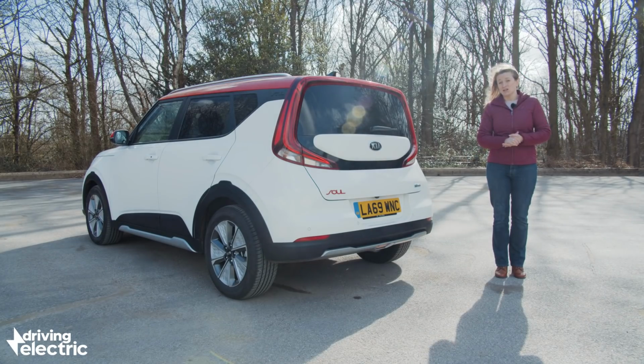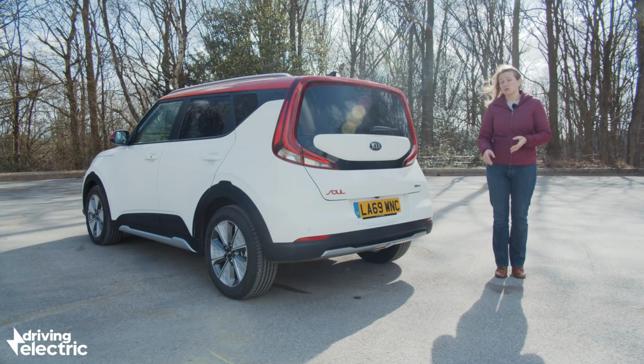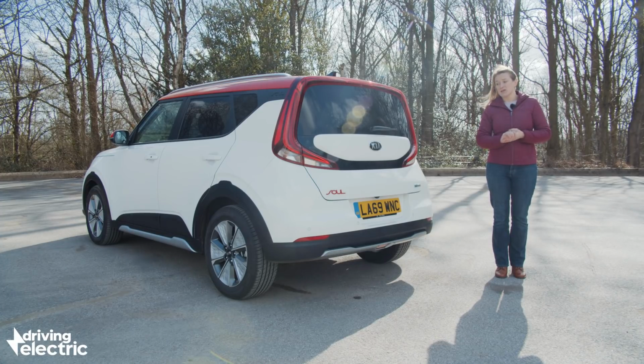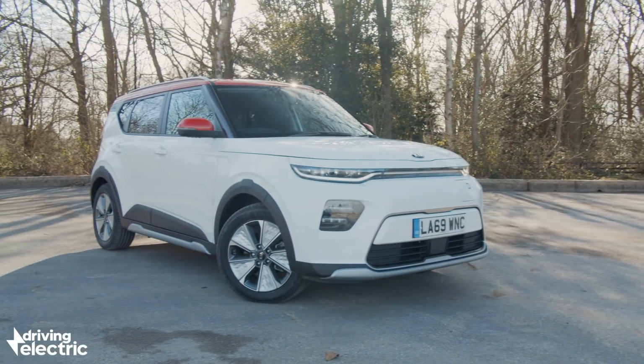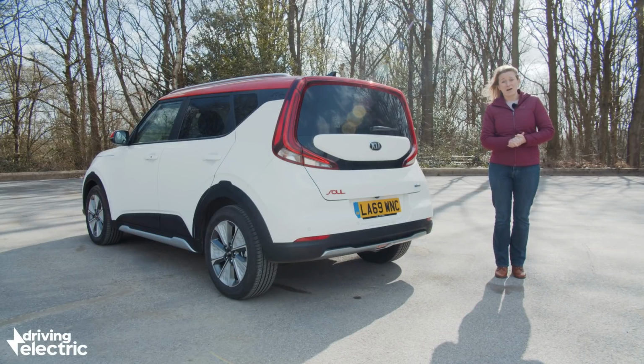The only downside is the finance, because Kia does want some £450 to £500 or more, even with a decent £5,000 deposit. And that is pretty punchy, and I think Kia could definitely improve that. And of course that boot might not suit everybody. But if you can live with that, then the Kia Soul really is about as good as an electric family car gets.